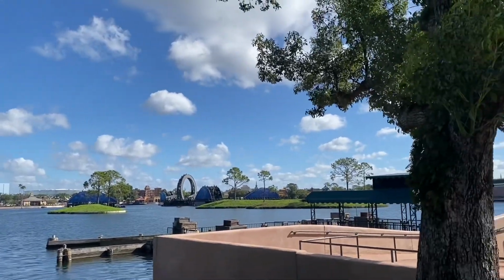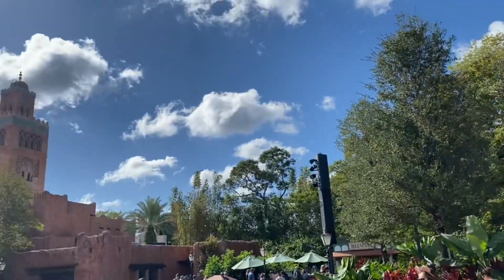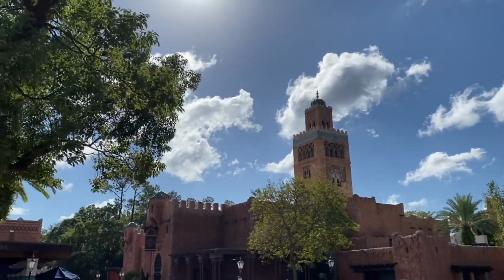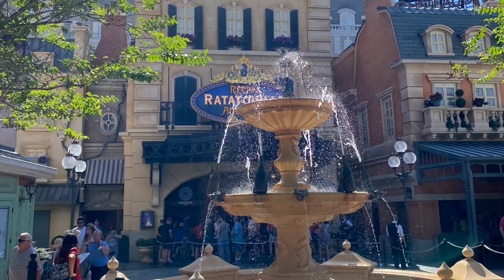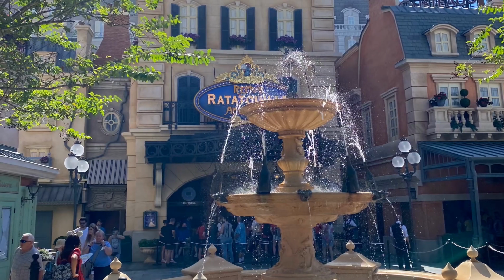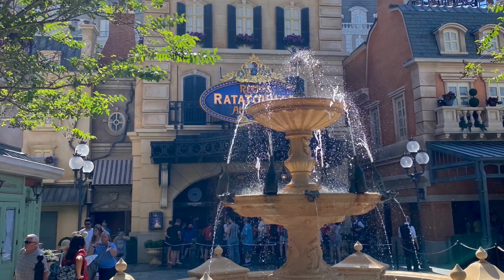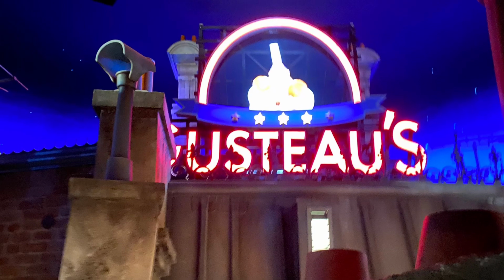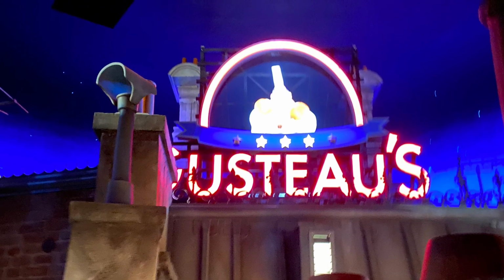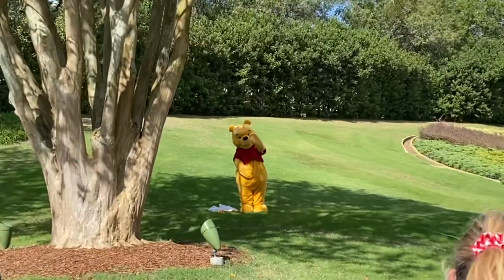More on that later. Our first day has us with the whole family. It started with some character meet and greets through World Showcase. Alice, Aurora, and Belle, before hitting Remy's Ratatouille Adventure, a 4D dark ride based off the Disney Pixar film. This is a fun ride as you shrink down to the size of a rat and help Remy prepare a feast. Calamity ensues.